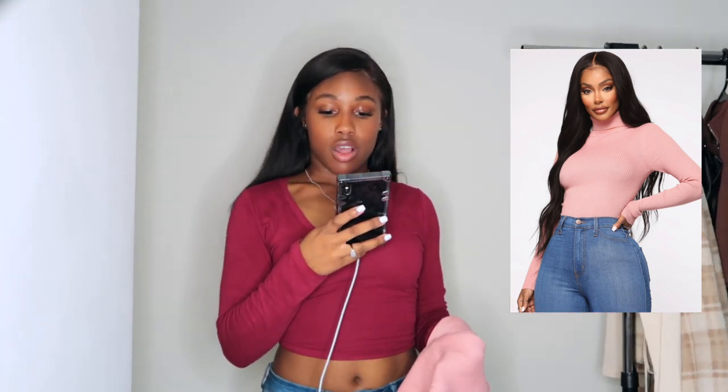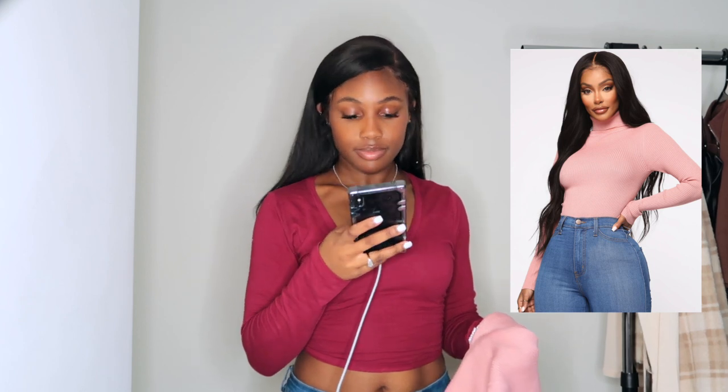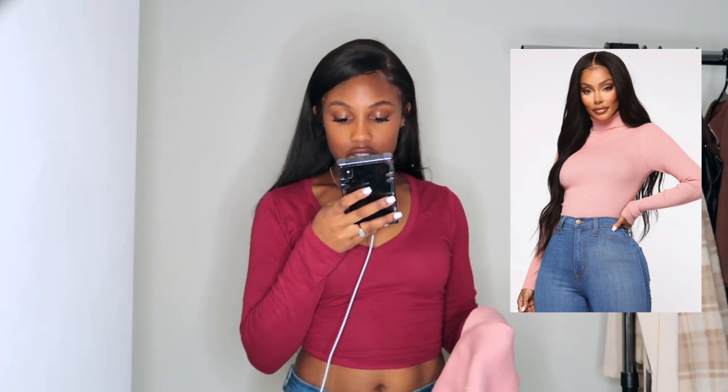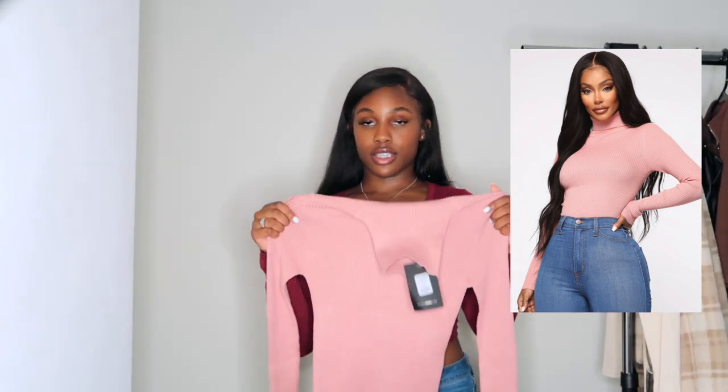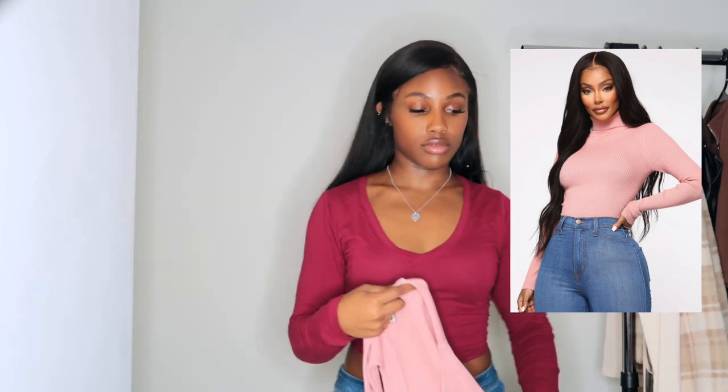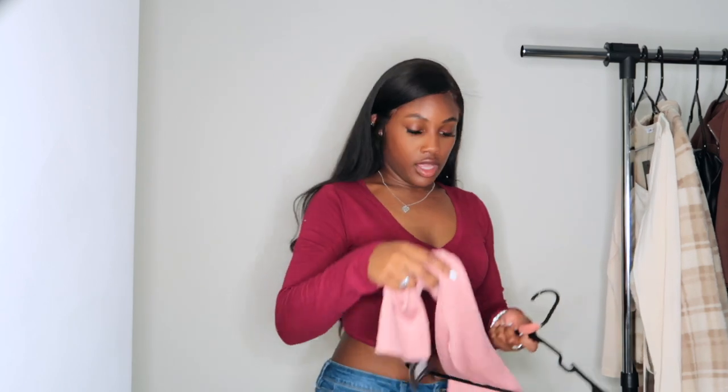The name of it is called, let me see, Tara Turtleneck Sweater in the color Mauve. So yeah, it's a little blush color. I like it. It's cute. So hopefully when I put it on, it's cute. I don't think it's not going to be cute when I put it on, actually. I think it's going to be cute.